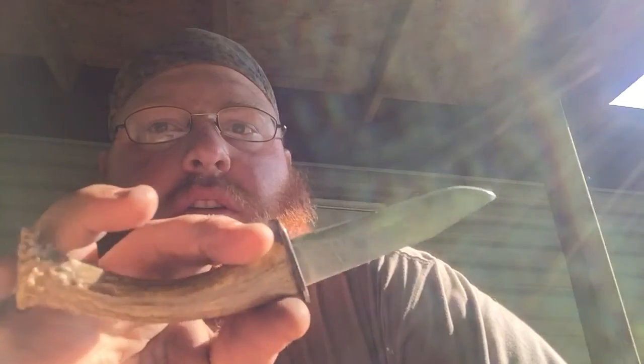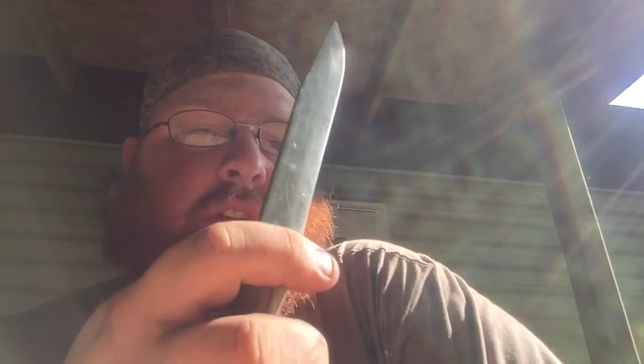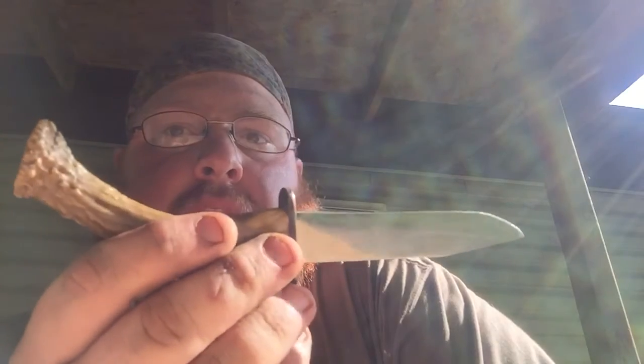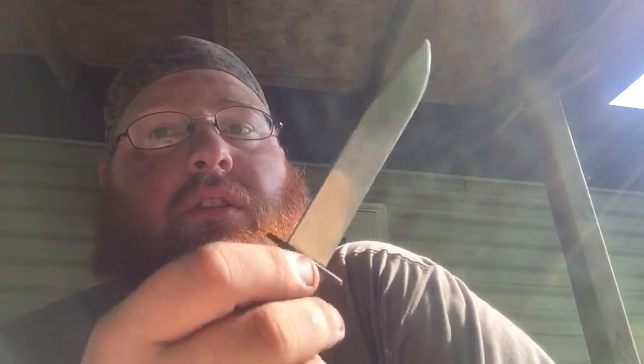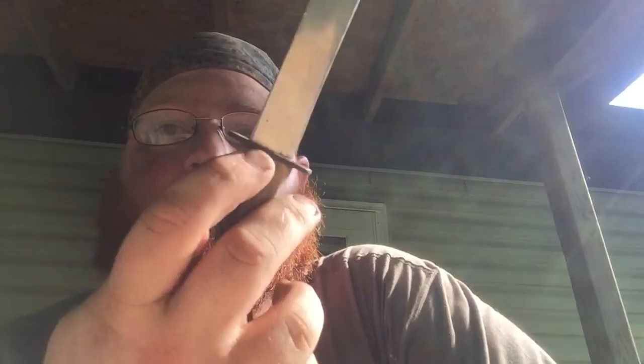But I gutted my first deer with this thing. I helped clean up my first squirrel with this thing. I've used this thing to cut everything from baling twine to sharpening sticks. I mean, gutting deer and gutting squirrels, working them up. I've got a lot of memories attached to this knife, and it's got a lot of history. So anyway, that's my oldest knife. Hope that answered your question.